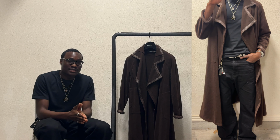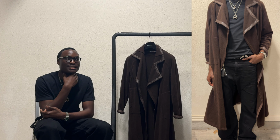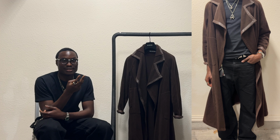And the last outerwear piece for this video is going to be this very sexy coat from Dirk Bikkembergs. It's composed of this absolutely stunning brown wool. When it comes to fashion, I would say brown is like a top 2 color for me. I like brown pants, brown shirts, brown jackets, and not brown shoes though.